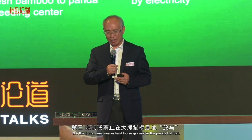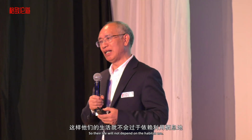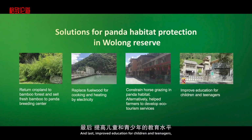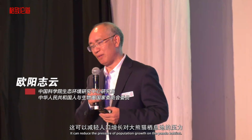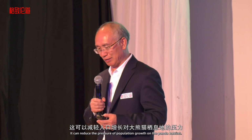And the third one, control or limit horse grazing in panda habitat. Alternatively, help the farmers develop ecotourism services so they can make a living without depending on habitat use. And the last, improve the education for children and teenagers. This gives them another opportunity outside of the panda area. They can reduce the pressure of population growth on panda habitat.